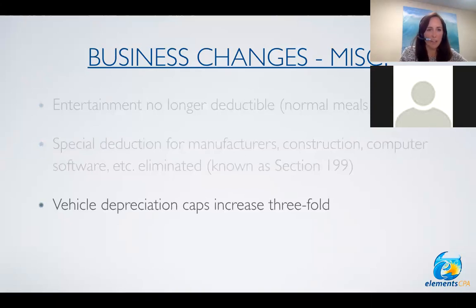Another miscellaneous change is the vehicle depreciation. Before, there was a $3,000 to $4,000 cap on depreciation, which was intended to prevent abuse, so you wouldn't go out and buy an Escalade and try to write off $50,000 in depreciation. But $3,000 to $4,000 was really low. So now Congress has made it a $10,000 cap instead of $3,000 to $4,000. So if you want to write that down, you can go ahead and do that.